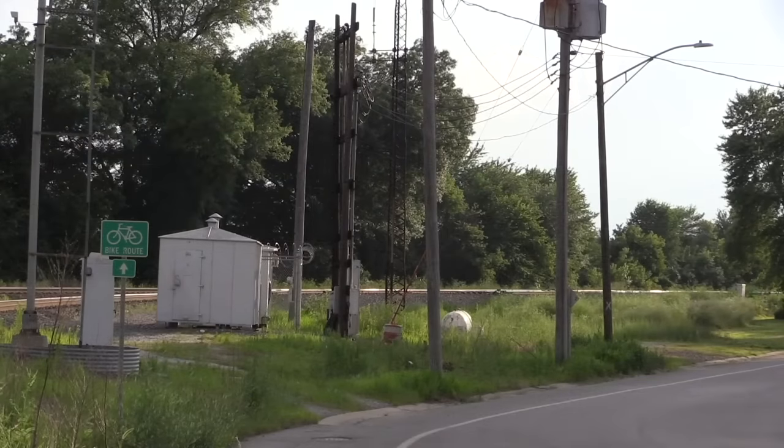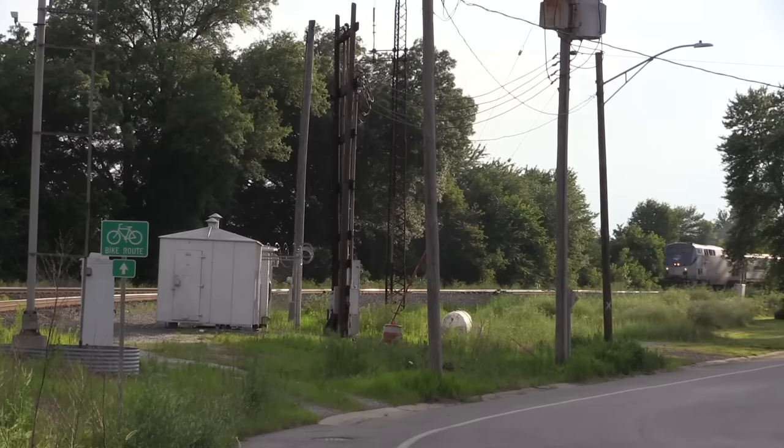Our last train at Porter would come during golden hour. Amtrak Wolverine 354 is the last eastbound passenger train of the day and will arrive in Pontiac, Michigan around 1 a.m.